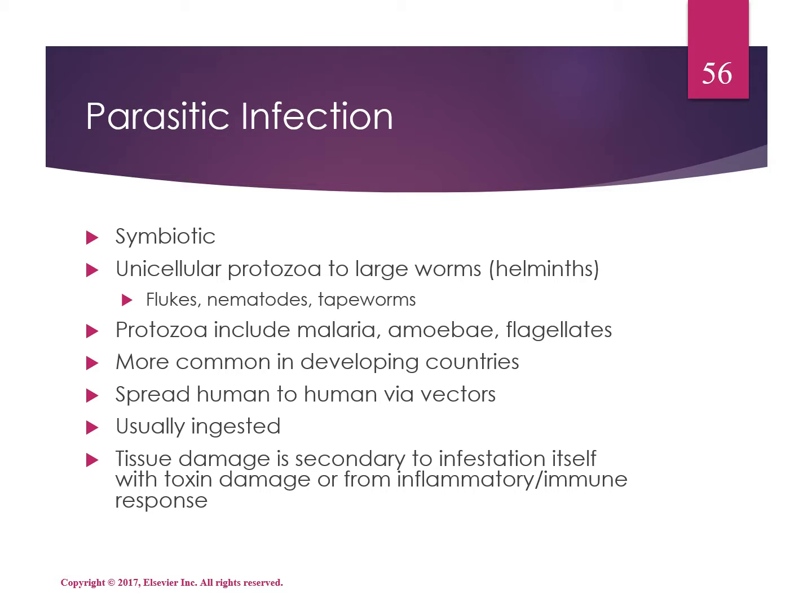Protozoa include malaria, and amoebae, which cause amoebic dysentery. There are flagellates, such as Giardia lamblia, which causes diarrhea. There is also trypanosoma, which causes sleeping sickness.